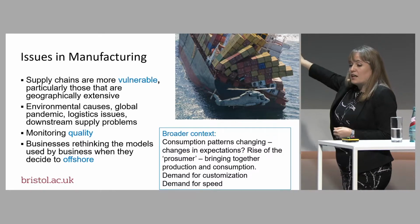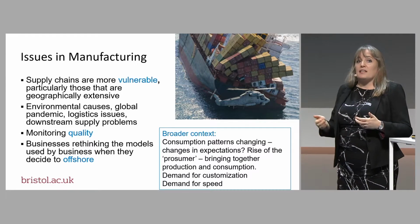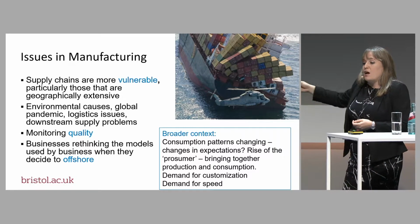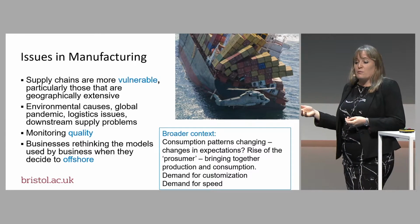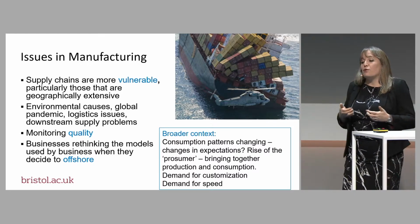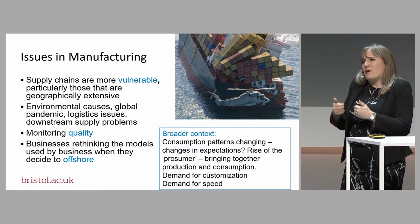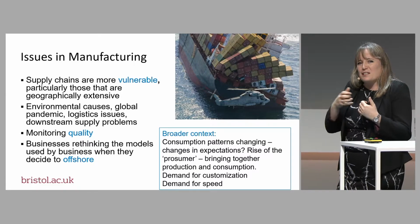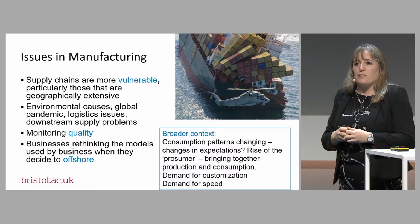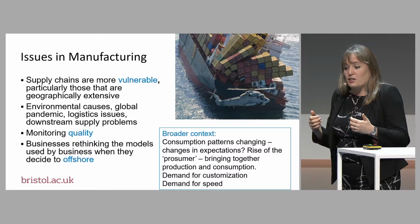I also wanted to highlight how there's a broader context here around consumption patterns and what the consumers desire, thinking about that final end product. And we are seeing changes in consumption patterns, changes in the expectations of consumers. There's this term, the prosumer, and this is putting together production and consumption, which is in a way going back to the very start of 3D printing with the hobbyist maker spaces, about how you could design and manufacture something yourself, and essentially bypass the whole value chain of production.